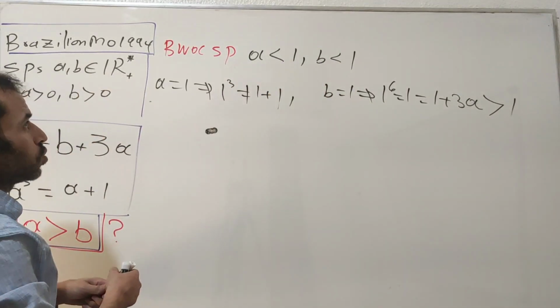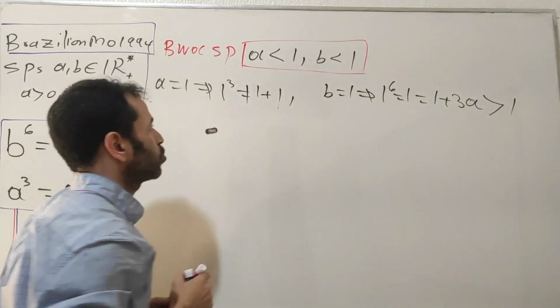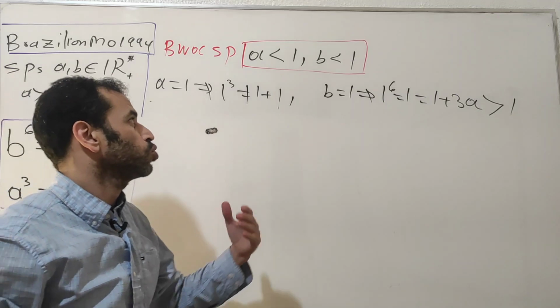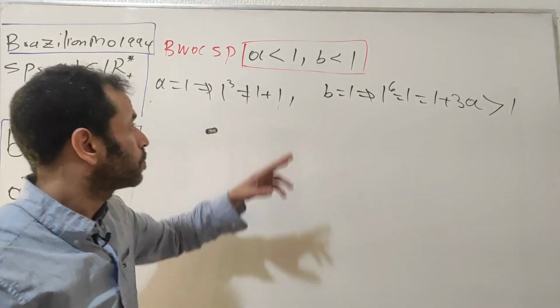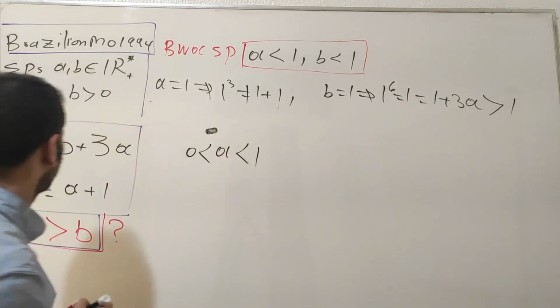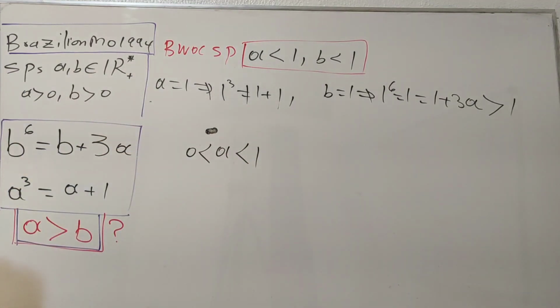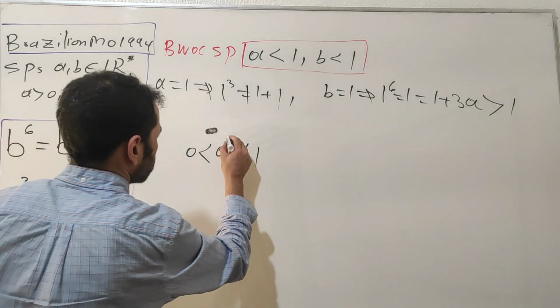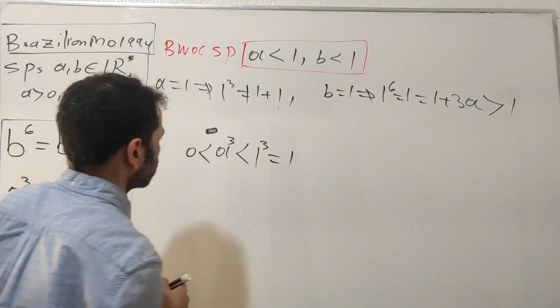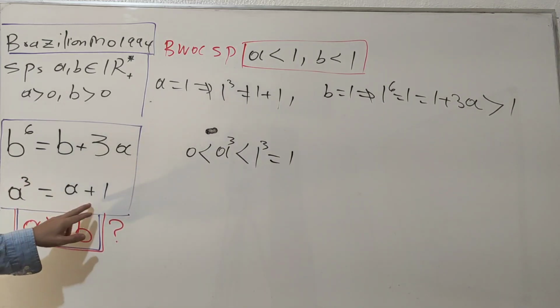So now we are going to prove these two things by way of contradiction. We need to extract the contradiction for that. 0 is smaller than A, which is smaller than 1, by the given condition. So I'm going to cube both sides, which is less than 1. Then I'm going to replace A cubed with A plus 1.